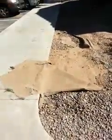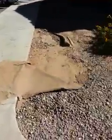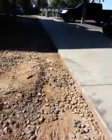But again, right here, that's what we got. We got just garbage laying everywhere. Not maintained, not taken care of. You know, they were scooping up the rock. The other thing is, notice these tracks here. They're using a machine in here, leaving tracks all over the sidewalks when it should be wheelbarrows and shovels.